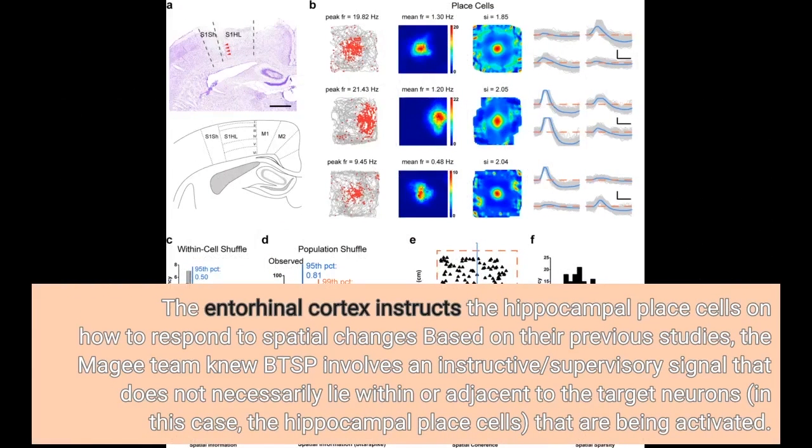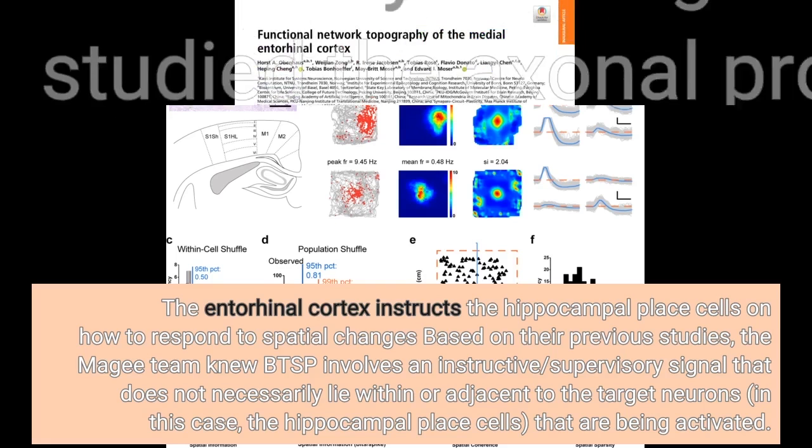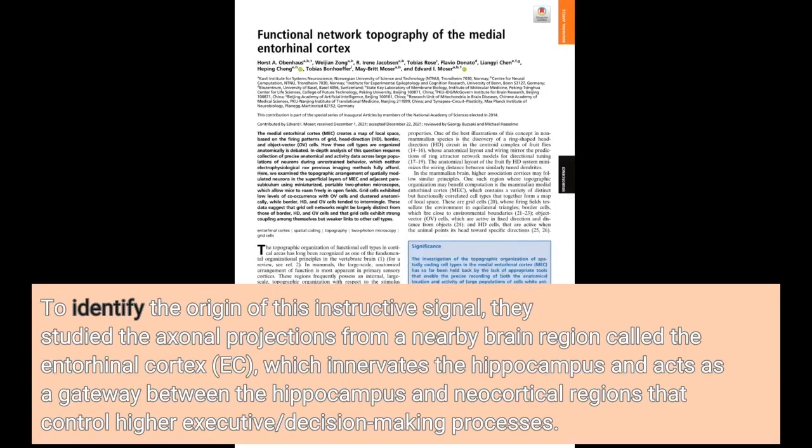The entorhinal cortex instructs the hippocampal place cells on how to respond to spatial changes. Based on their previous studies, the Magee team knew BTSP involves an instructive, supervisory signal that does not necessarily lie within or adjacent to the target neurons, in this case, the hippocampal neurons. To identify the origin of this instructive signal, they studied the axonal projections from a nearby brain region called the entorhinal cortex, EC, which innervates the hippocampus and acts as a gateway between the hippocampus and neocortical regions that control higher executive, decision-making processes.